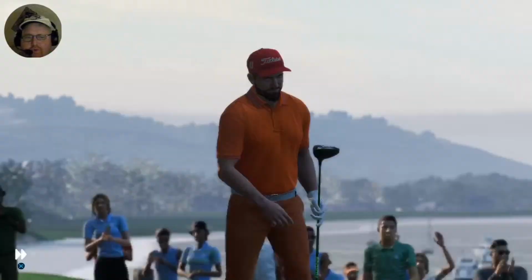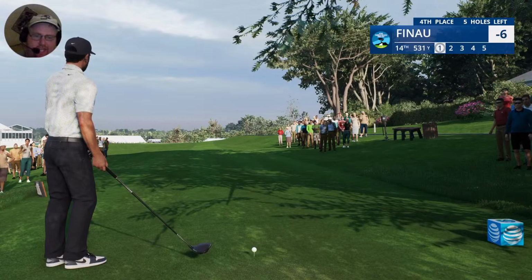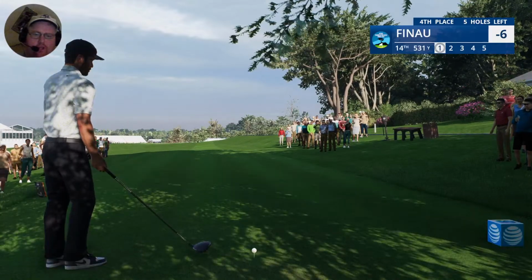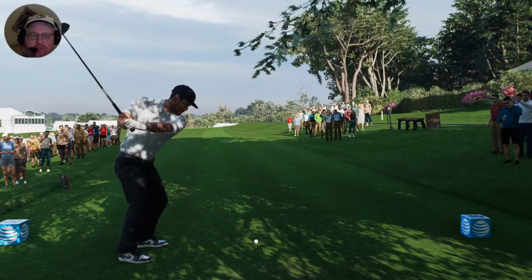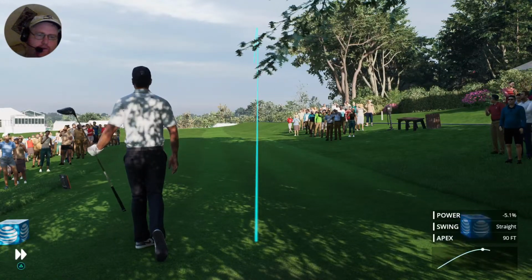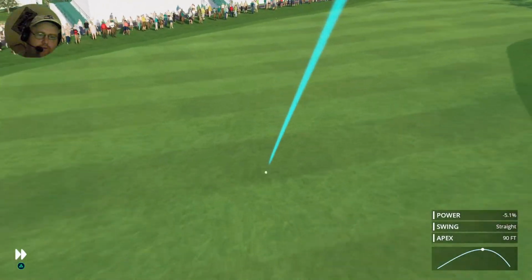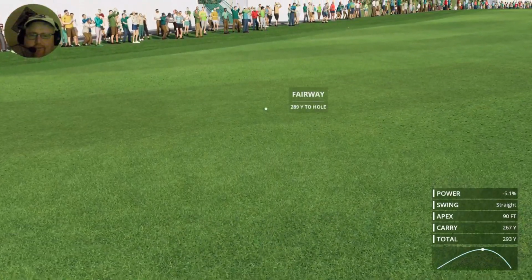In the first cut, we're still fine. See that limb there that's hanging? If you're not careful, if you don't fade it around that limb, you're going to be in some serious trouble. It'll hit that limb and it'll mess up the trajectory of your shot.